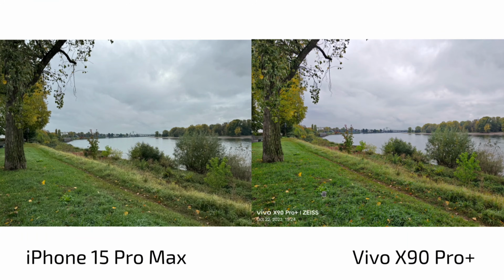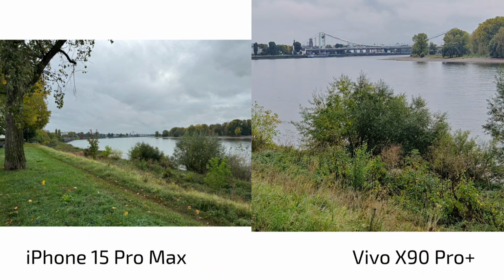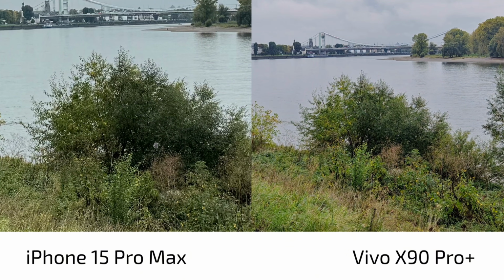Let's have a quick walk through the photos that I took here. We start off with the main camera sensor, and what we can see are a bit more punchy colors on the Vivo X90 Pro Plus, especially here in the green grass, where the iPhone 15 Pro Max keeps it a little bit more real. What we can also see is a bit more kind of a contrasty look on the iPhone. Look at the bush here in the foreground. You can see there's much more black there.